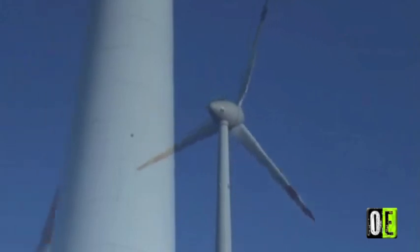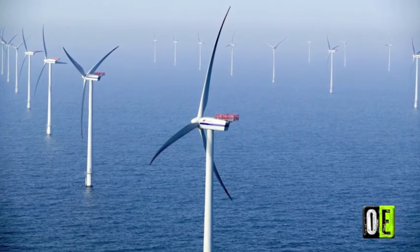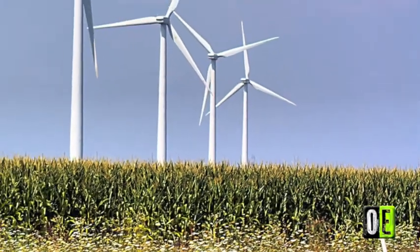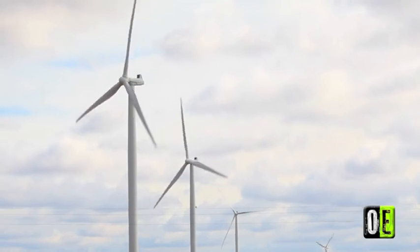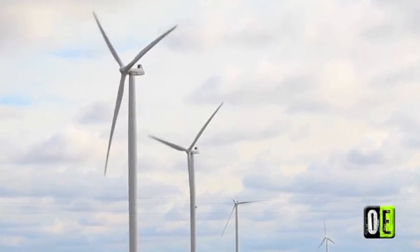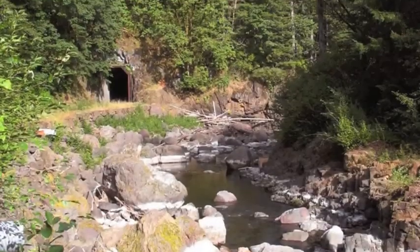Wind turbines of nearly equivalent size can be found usually about 200 feet off the coastline of many countries. A relatively small number of these huge turbines, spinning gently in the wind, yield a consistent bumper crop of clean, pure electric energy. No pollution, no radiation concerns.